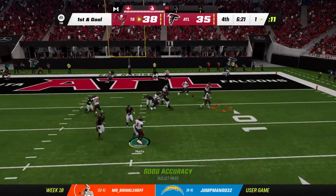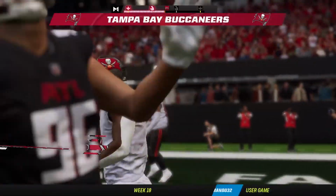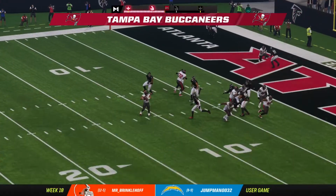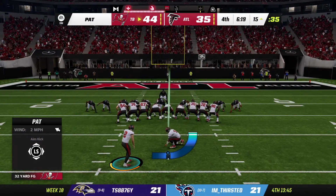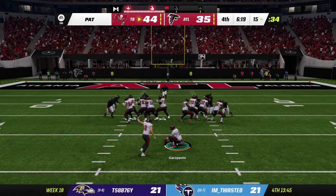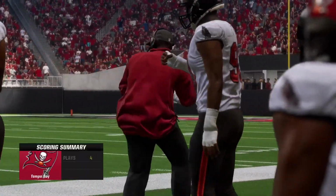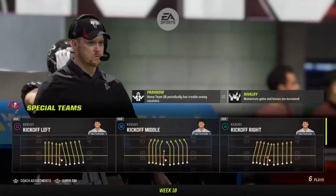Throwing is Hurts. He'll set up the screen to Fournette. Touchdown! Leonard Fournette with his 2nd touchdown of the game, 4th of the year. And the Buccaneers will add to their 4th quarter lead. Extra point splits the uprights, and his guys will take a 10-point lead.